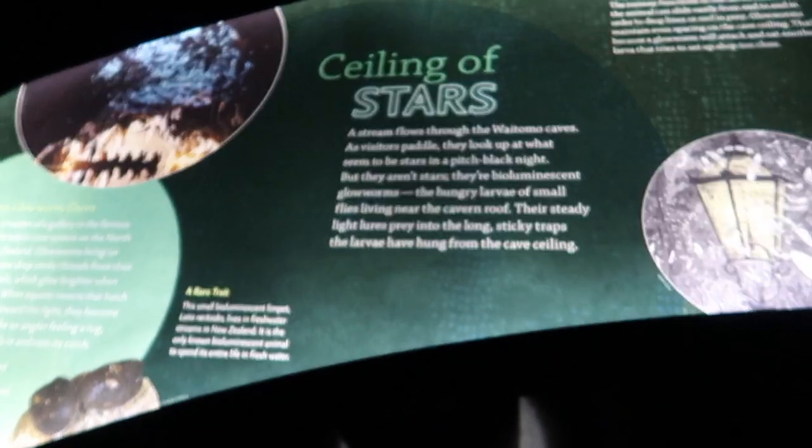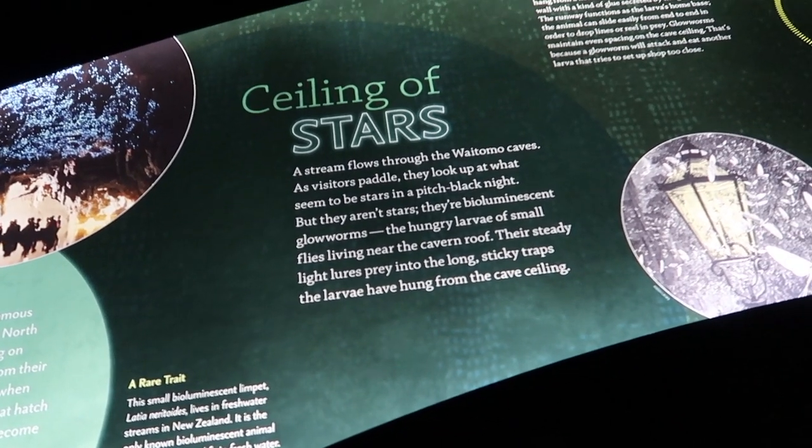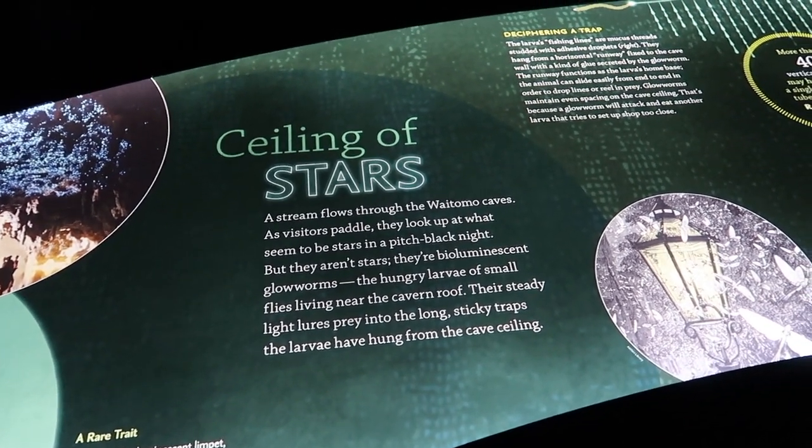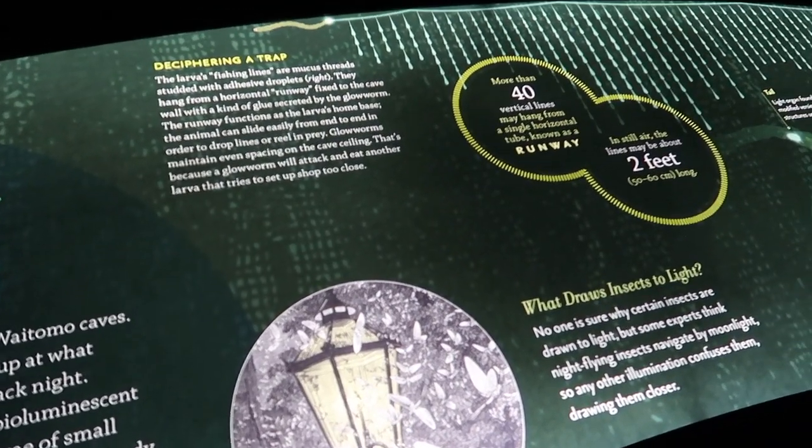Wow. Ceiling of stars. A stream flows through the Waitomo Caves. As visitors paddle, they look up at what seems to be stars in a pitch black night. But they aren't stars. They're bioluminescent glowworms. Wow. Maybe one day we'll get to paddle down there. I have seen bioluminescence in the water before, actually in Washington State. It was awesome. I didn't have a camera with me then, but I really hope to go back. It was out on Vashon Island.